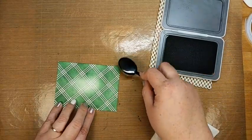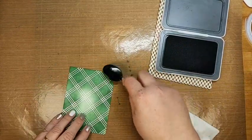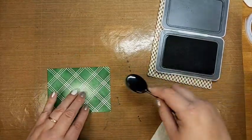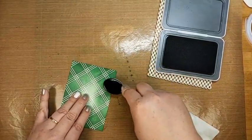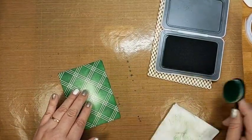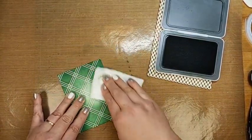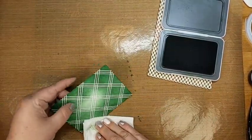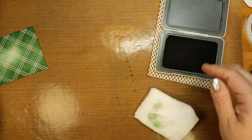Now, I'm just going to add a little bit more right on the edge. This is why you want to use the Versamat for this, because we can just wipe the Versamat off when we're done. We're just going all the way around, right on the edge, adding a bit more color, like that. And then again, give it a nice little wipe off to get the excess ink. How fun is that? Now you can really see that pattern popping right through those Irresistibles.